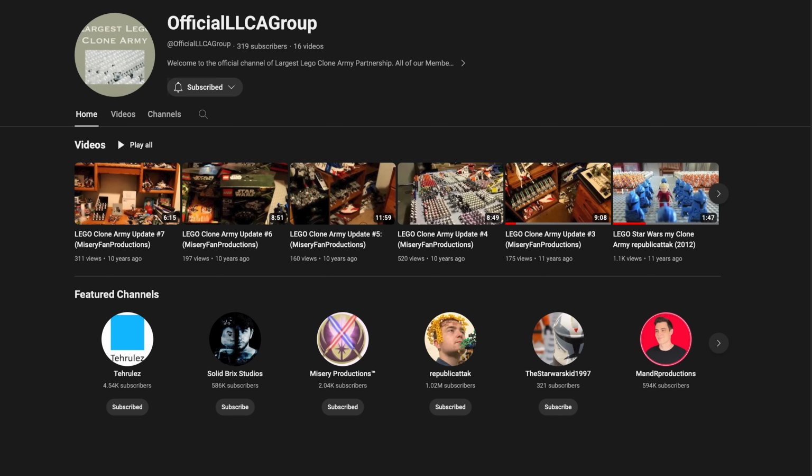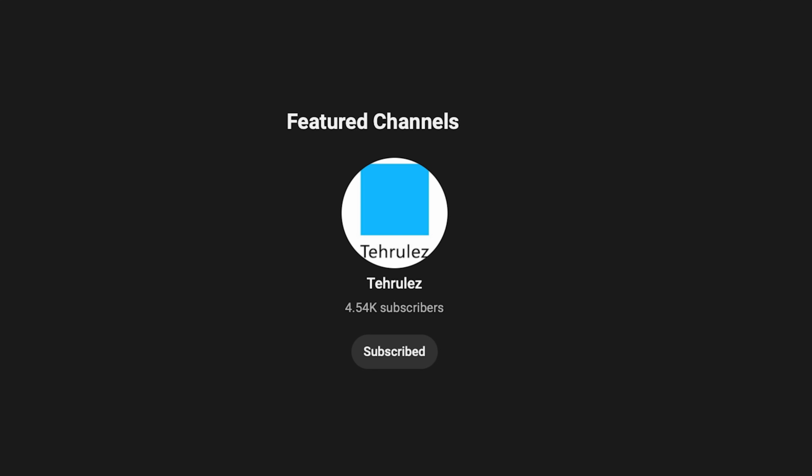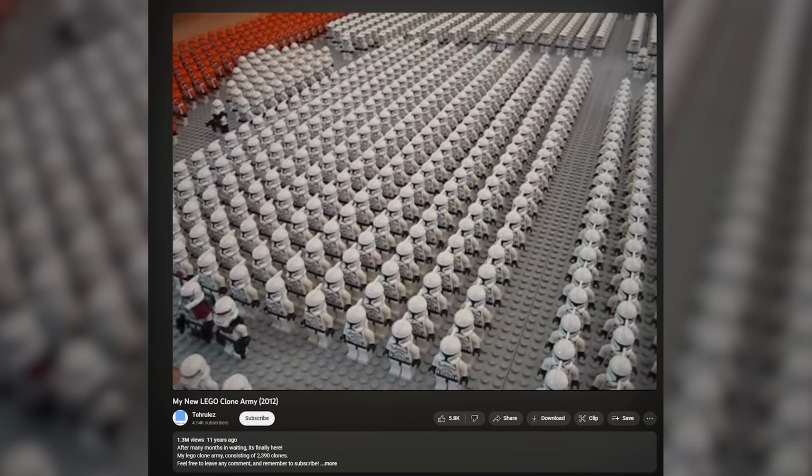And you can see my good friend Republic Attack on there, and you can see me down there in 6th place behind a few other people. And at the very top was this fella named Rules. This guy is a legend, dude. So I said I have like 2,000 clone troopers now. This guy had 2,390 clone troopers in 2012.